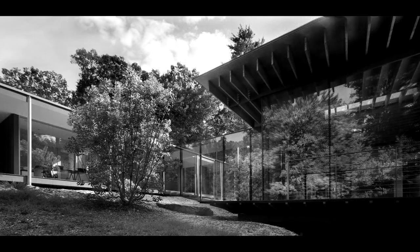We carefully made that detail. The client didn't want to have any curtains on the wall. I have respect for that decision, and then the exterior and the interior are totally merging. She totally understands what I designed for that house.